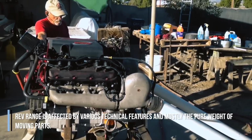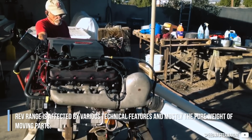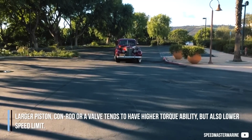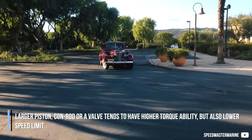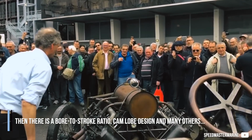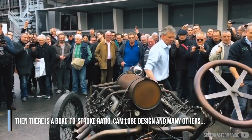Rev range is affected by various technical features and mostly the pure weight of moving parts. A larger piston, conrod or valve tends to have higher torqueability but also a lower speed limit. Then there is a bore to stroke ratio, cam lobe design and many others.